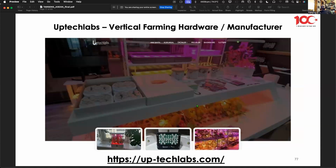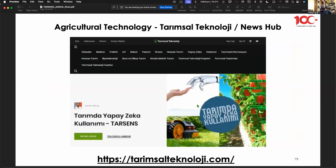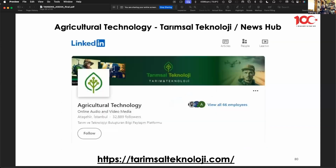Uptech Labs is a vertical farming hardware manufacturer of Turkey. It's a really hype topic right now. And they are providing systems for desktop, large scale, or just room-sized vertical farming with artificial lights. And we have a platform called Agriculture Technology, Tarımsal Technology. It's the Turkish and international news hub that collects all of this information and publishes on their website, YouTube page, and also LinkedIn. They are also our strategic partner.